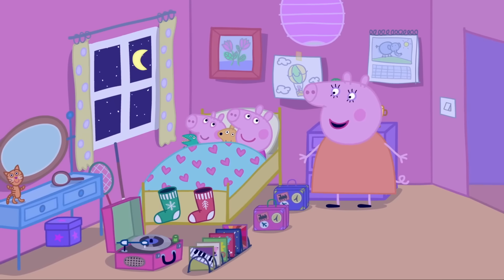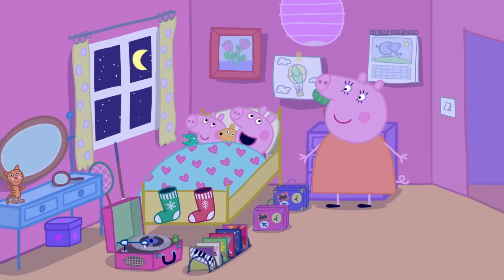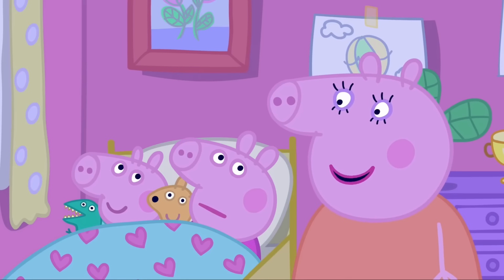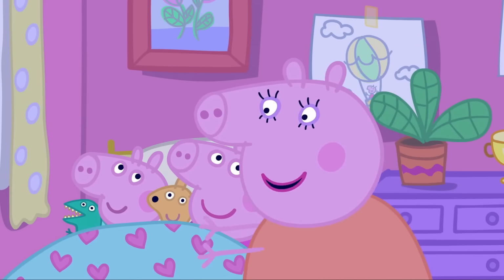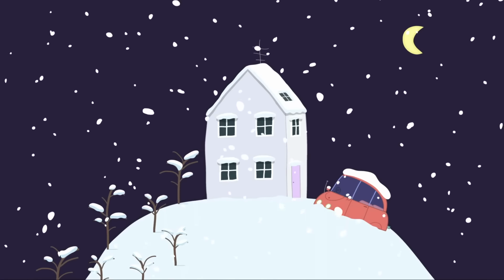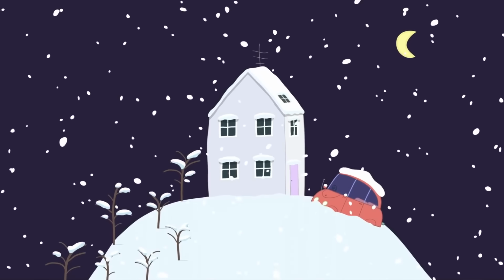It is bedtime for Peppa and George. This used to be my bedroom when I was a little piggy. Father Christmas knows where Granny and Grandpa live, doesn't he? Oh, yes. He's been here many times before. Good night, Peppa. Good night, George. Peppa and George have fallen asleep. When they wake up.